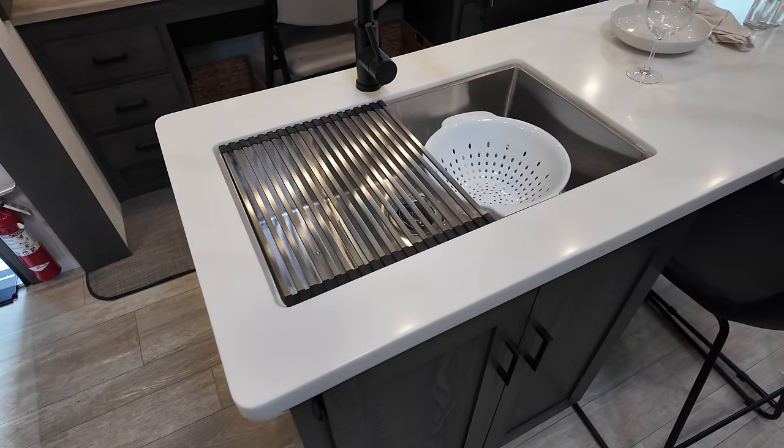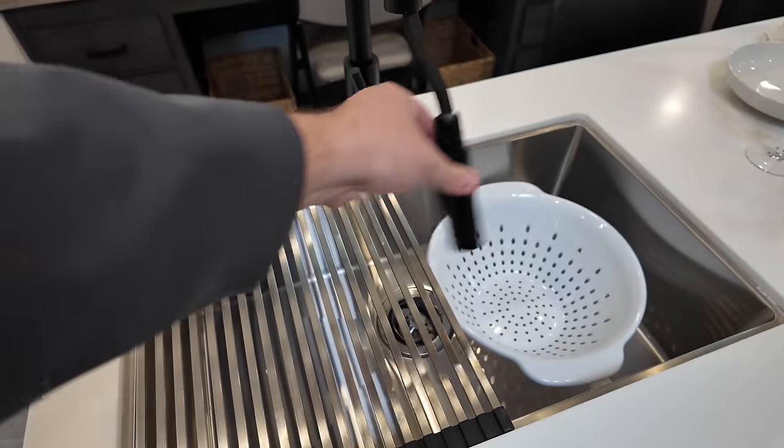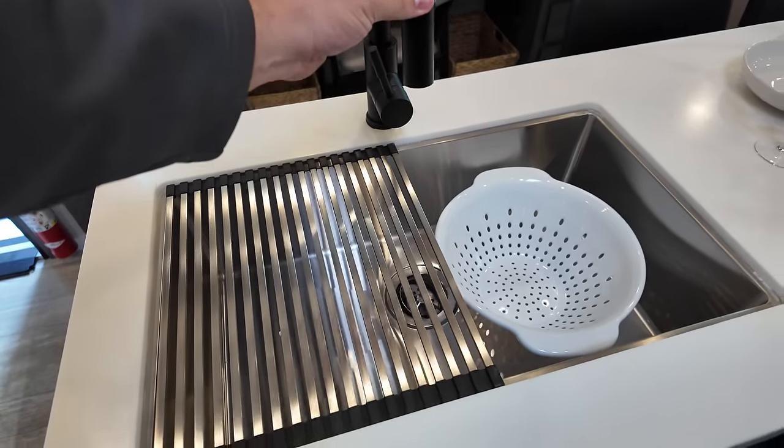You also have your stainless steel undermounted bowl with the high-rise faucet with a little snake doodad. Hitting those dishes from all angles, knocking them out, making life easy.